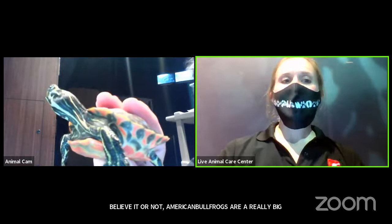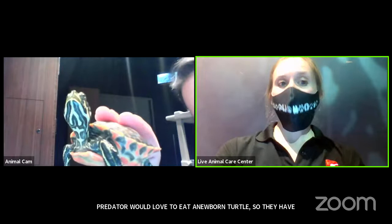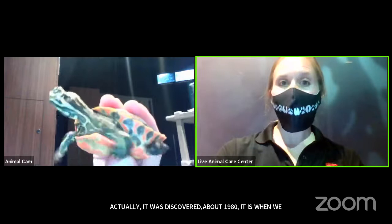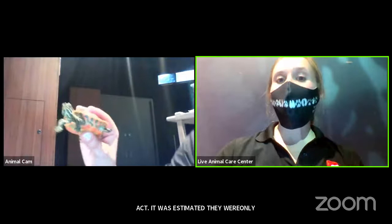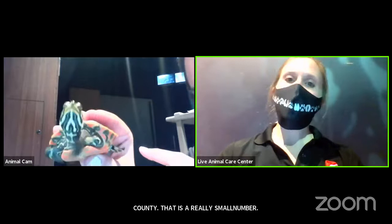It was discovered back in about 1980 that these turtles were really in trouble, and they were given full protection under the Endangered Species Act. It was estimated that there were fewer than 300 red-bellied turtles native in the wild in Plymouth County. That's a really small number. A few years later, in 1984, a special program was developed called the Northern Red-Belly Cooter Head Start Program. Now, it's coordinated by the Mass Department of Fish and Wildlife.